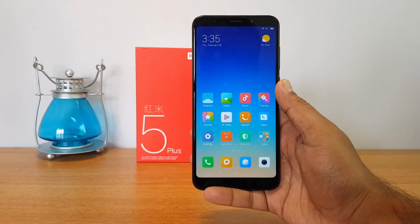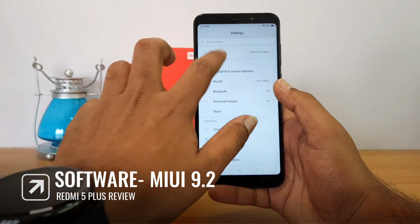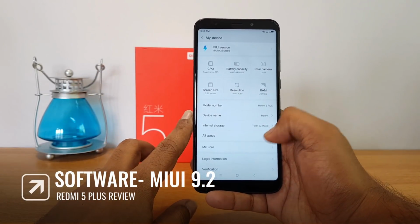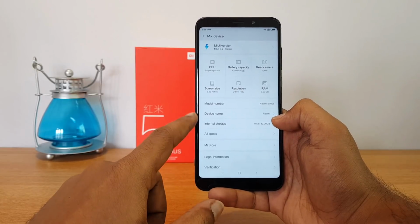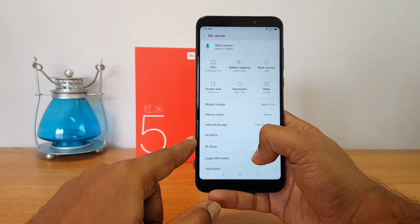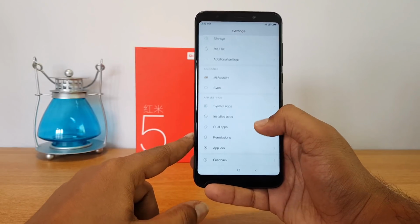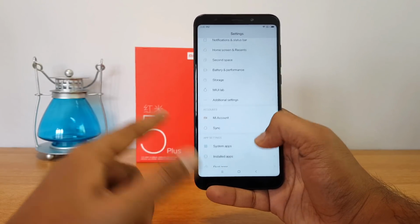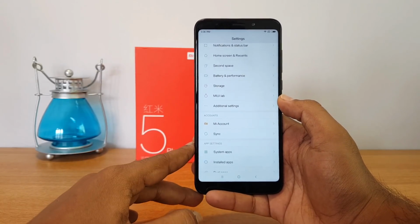So this phone is powered by MIUI 9.2 out of the box, and it has Android Nougat out of the box. The MIUI version is 9.2, that's the latest stable version. Now we have the 3GB RAM and 32GB internal storage variant, which is powered by the Snapdragon 625. We have seen MIUI on a lot of Xiaomi devices. Here again the MIUI 9 looks really good.